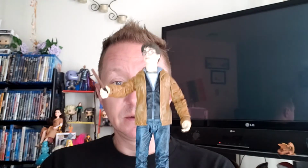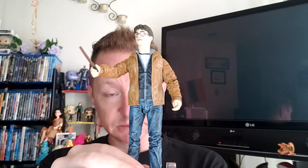And he comes with a stand, which you're able to plug him into, and it also has these weird little clips. I'm not entirely sure what they're for, but hey, there must be a reason for it. So he goes onto the stand pretty well and looks good. I very much like this figure.